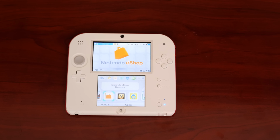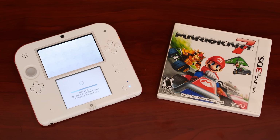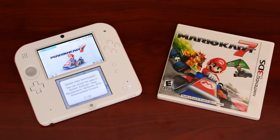So what can you do with a 2DS in 2021? Well, the eShop still works. You can still buy and download games. Physical games are available, and although they are slowly starting to creep up in price, the market really hasn't latched onto the 3DS stuff yet. I think we're still very much into the GameCube era and PlayStation 2 era of games, but I will tell you that 3DS games are starting to creep up in price. So if you are thinking about a collection of 3DS physical games, it may be a really good time now to start looking at those.